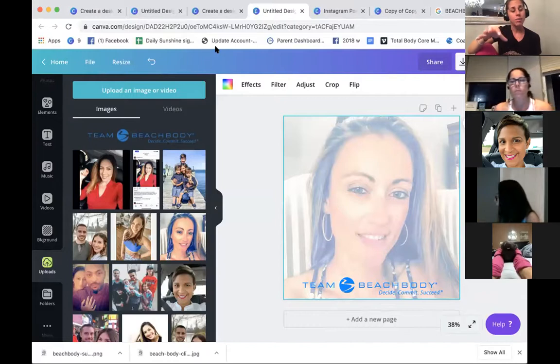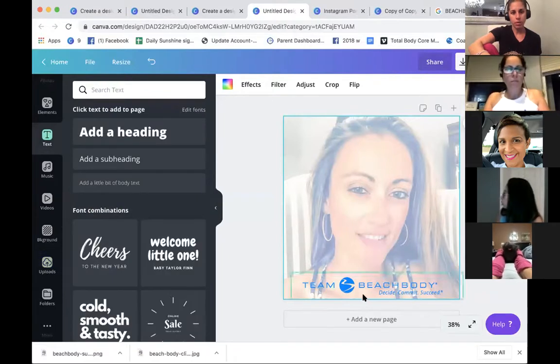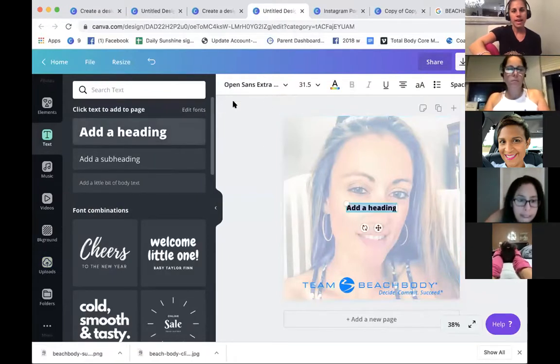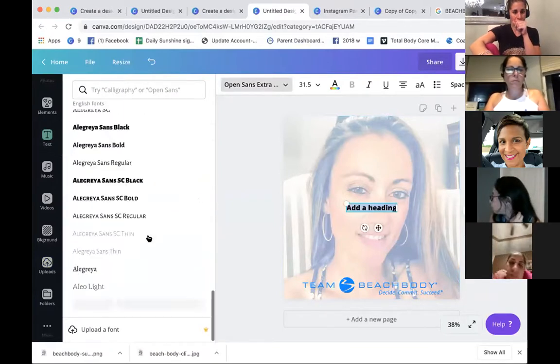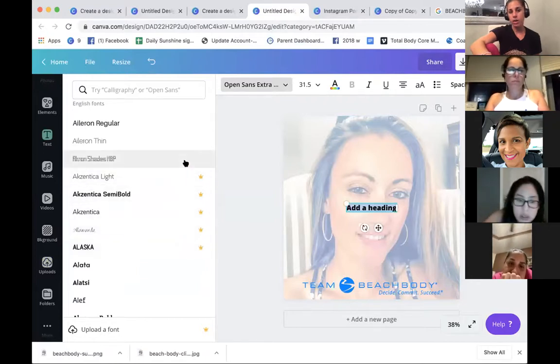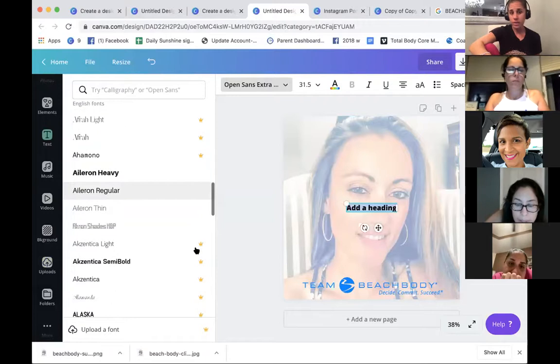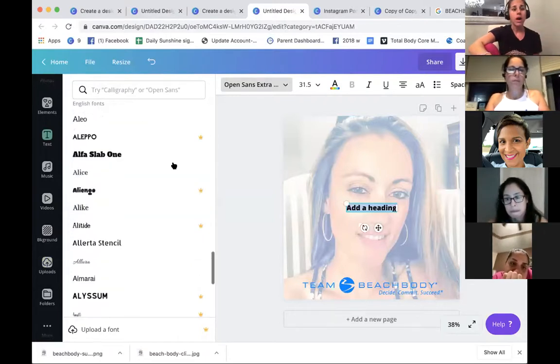However, I have the Pro, but what the Pro gives me is just more. Let me add a text. It gives me way more fonts. So I have a ton of fonts. You can see here, whenever there's a crown, that's all Pro. You have to be a Pro to use it, okay? Whatever's not crowned is still used by the basic free version. It's still a lot, right?